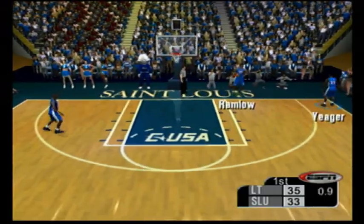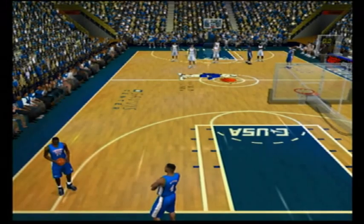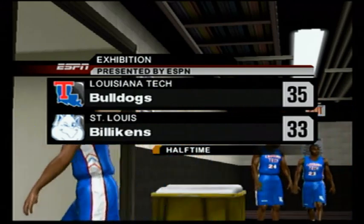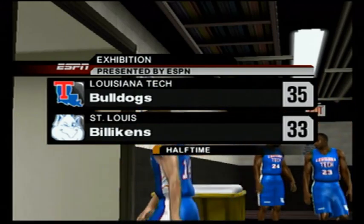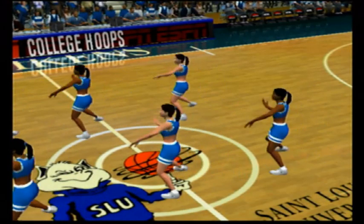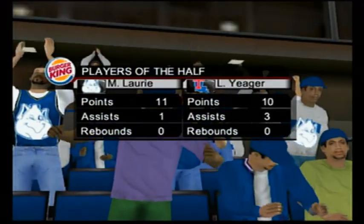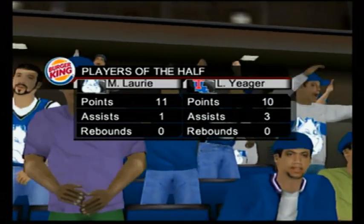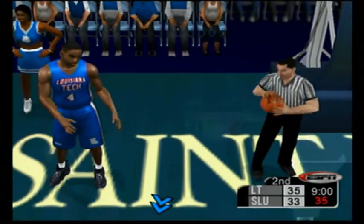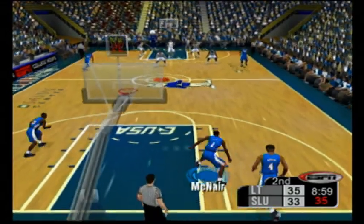Laurie cans it and gets his 11th point of the half. He has been a scoring machine all night tonight. That's the end of the first half. The score, 35-33. Let's take a look at ESPN's top performers of the half. Substitution. Holden heads to the bench.